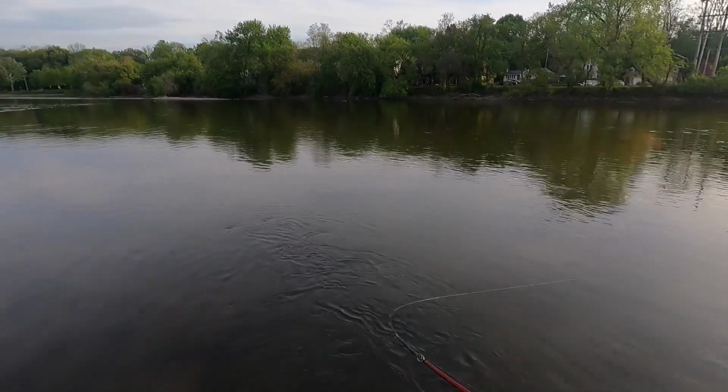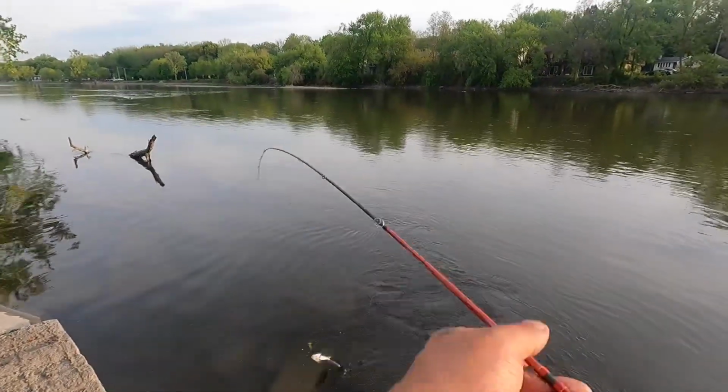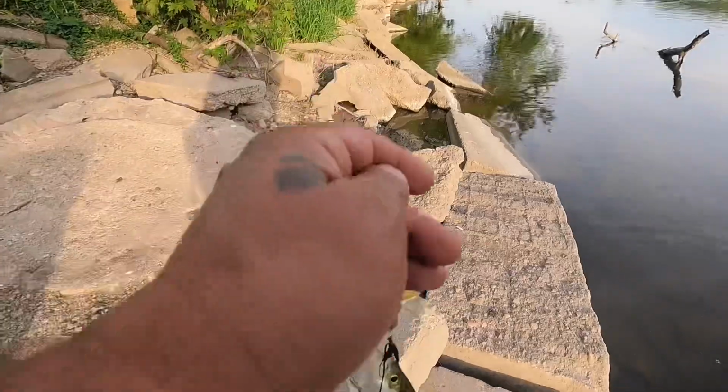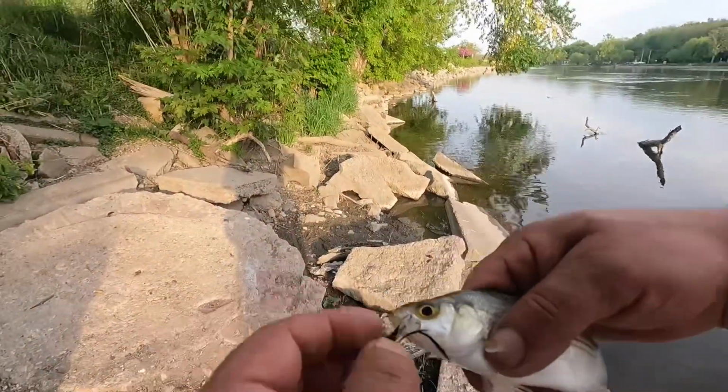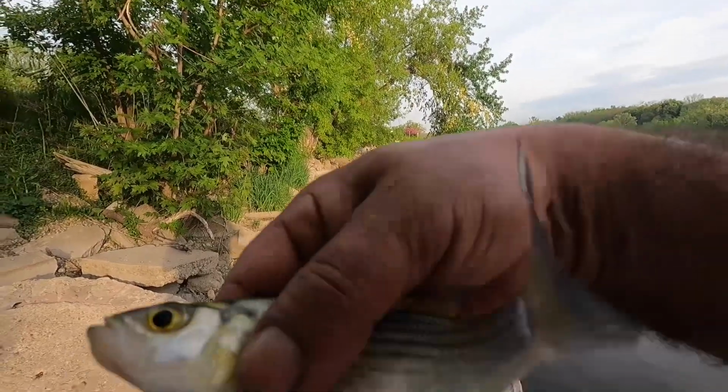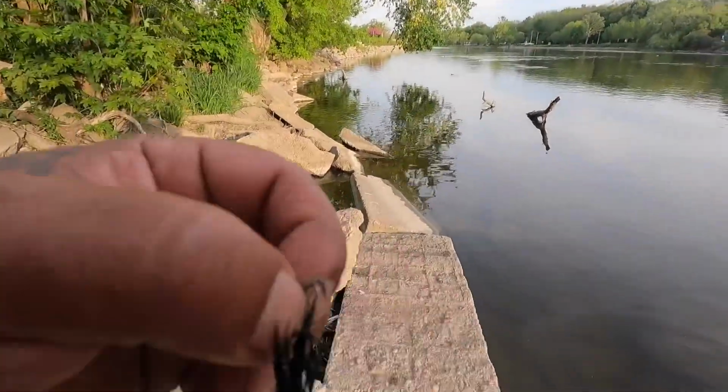Ooh. Oh, I had a hit. Another hit. Oh, heck, he's on. Not very big. What is he? Oh, wow. A white bass. Not very big. He hit on that stinger hook. He just would have missed him. There he is. Let's get him back in.